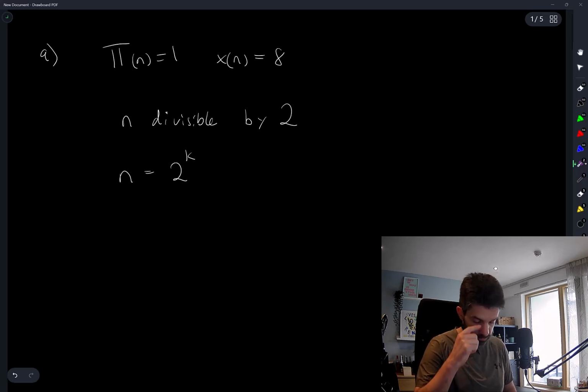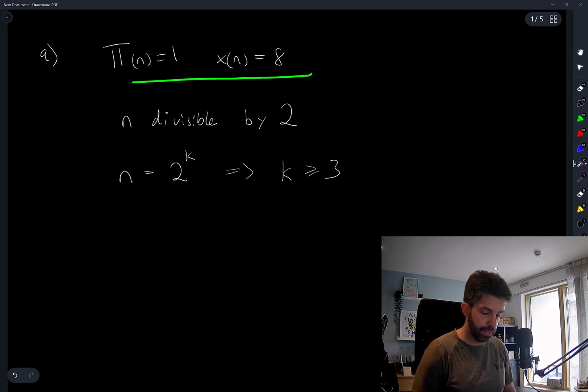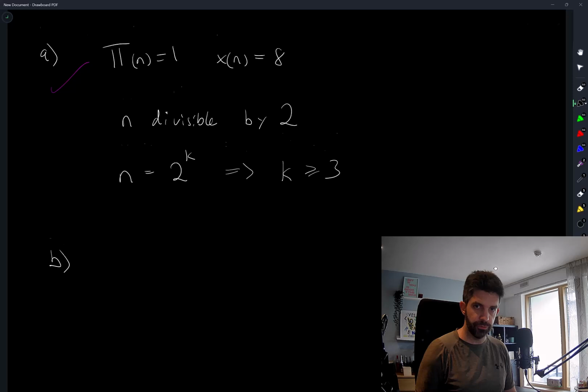So we have this. This shows that k must be greater than or equal to 3, right? If k is equal to 1, then that's a contradiction. If k is equal to 2, it's a contradiction. If k is equal to 3, it satisfies this, but whatever value of k is, n is not a prime. So statement A is true. We're looking for the false statement, remember. Let's go to statement B.